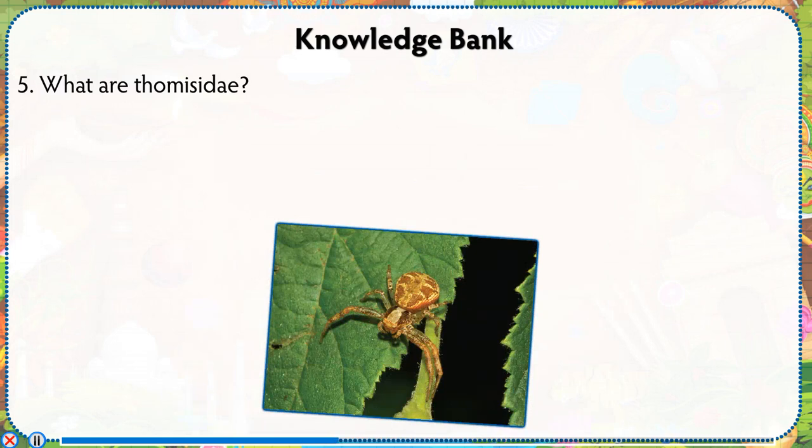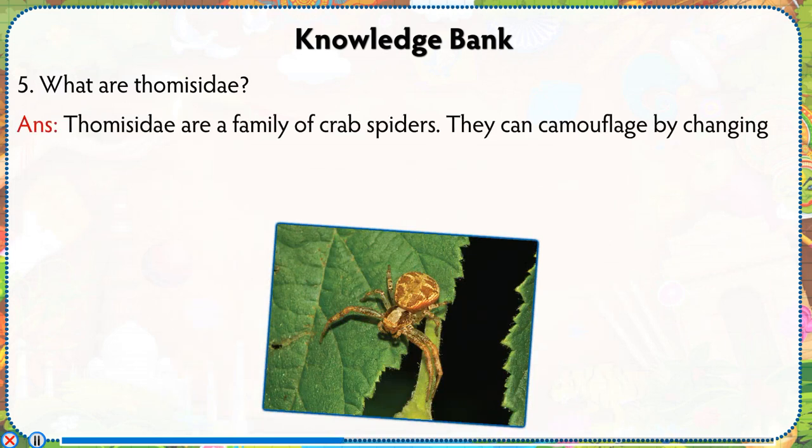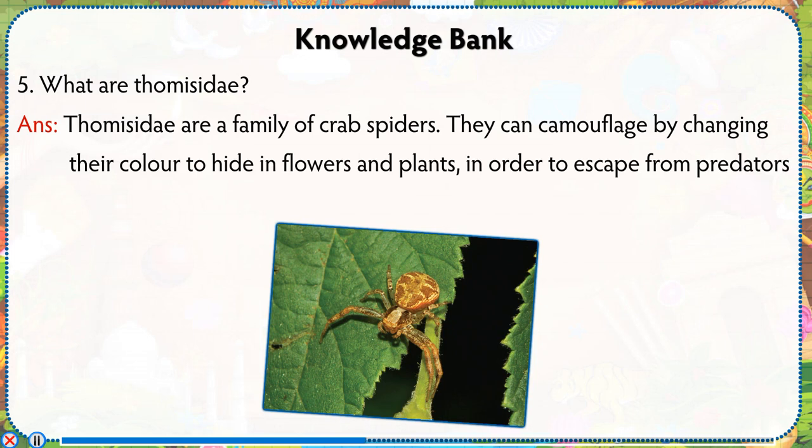What are Thomisidae? Answer. Thomisidae are a family of crab spiders. They can camouflage by changing their color to hide in flowers and plants, in order to escape from predators or catch small insects for food.